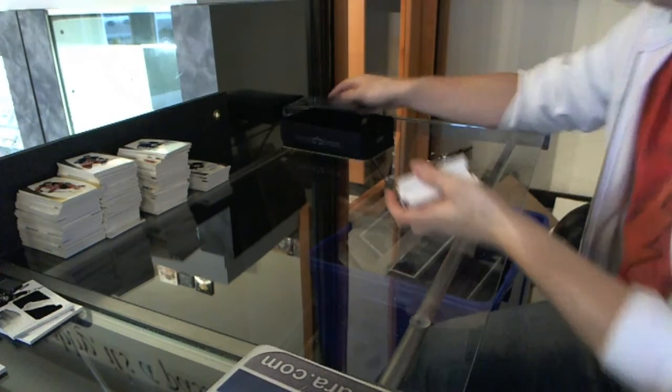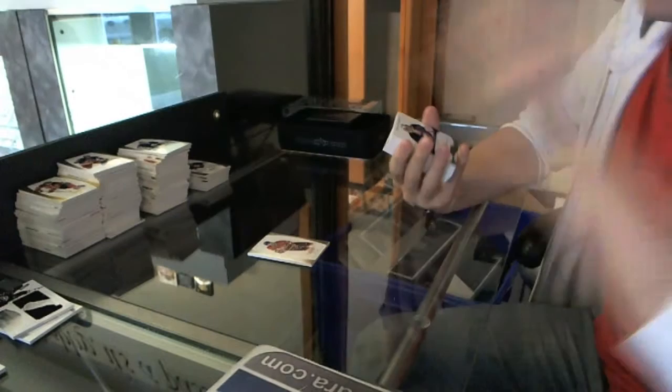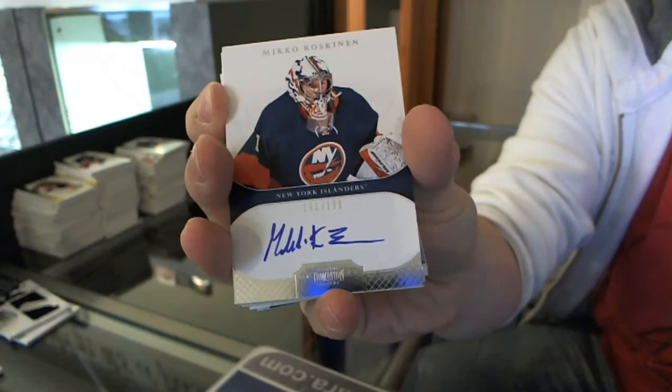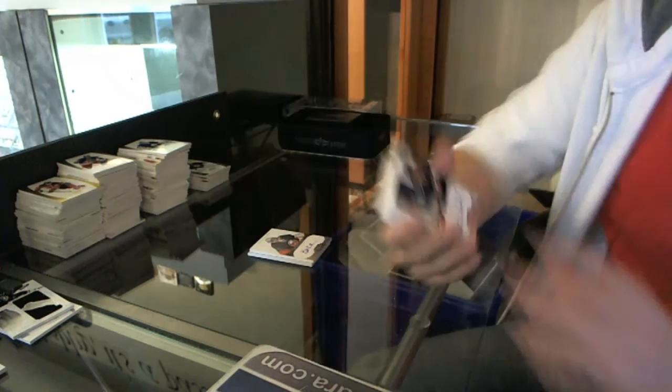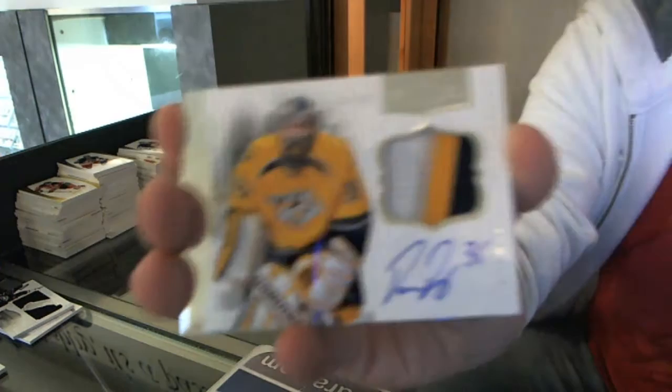Base card, number to 199, Max Pacioretty. We've got a rookie autograph, number to 199, Mikko Koskinen. That's disgusting. We've got a rookie patch auto, number to 199, Thomas Kubalik. We've got a three-color patch and autograph, number 23 of 60, Pekka Rinne.